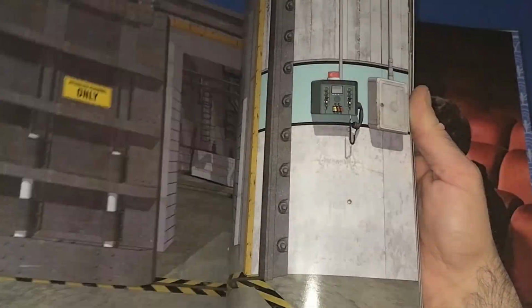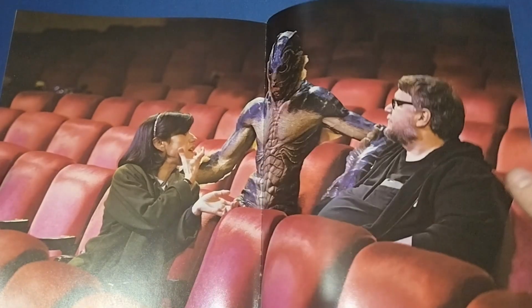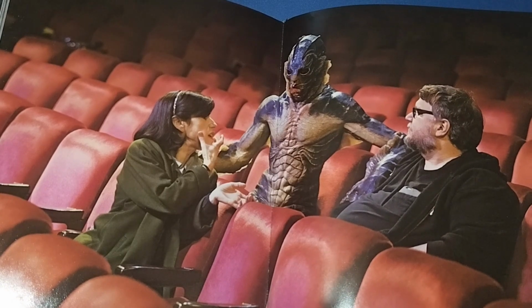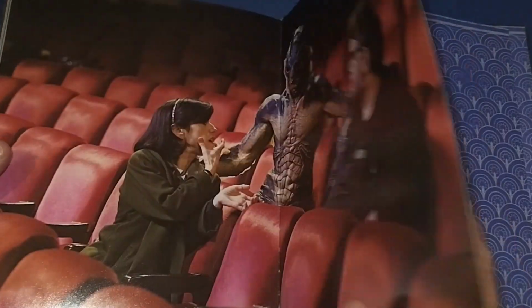So yeah, very good indeed. So yeah, going to be an interesting read on this one. And then a cool little picture there as well in the cinema, which I think they live above. It is the lady there. So that's that one.